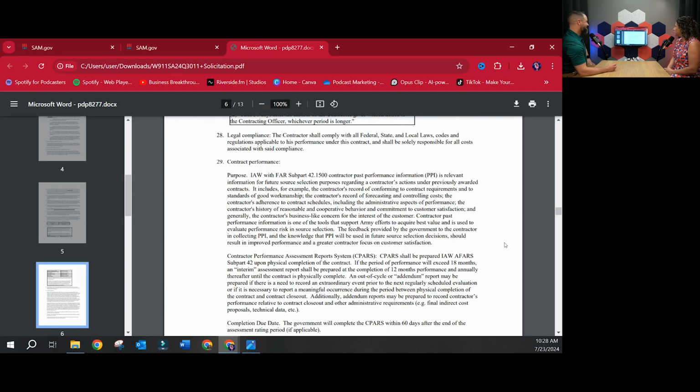So they are going to look at what you've done in the past. So if you're a startup, this is probably not going to be something you're going to be eligible for. Or again, we'll see if they have a requirement for past performance. But if it's an important part and they're highlighting it, if you're a startup, this may not be the right procurement for you.